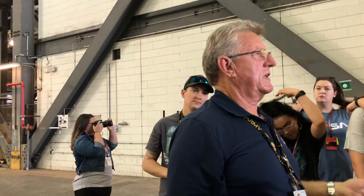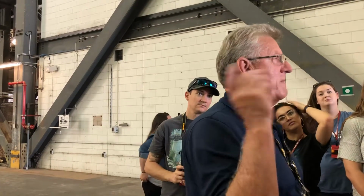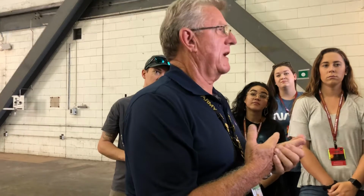For those of you who have seen Transformers 3, part of it was filmed right here in this high bay. They were out here for a whole week. They wrote NASA a check for $1 million, and they got to run the place basically for a week.